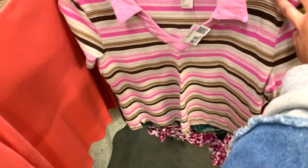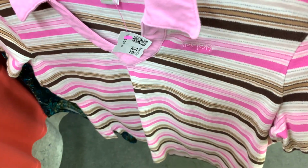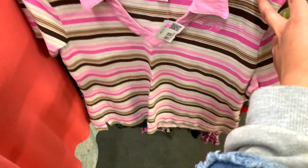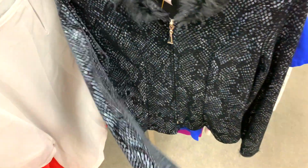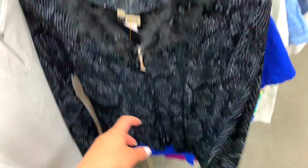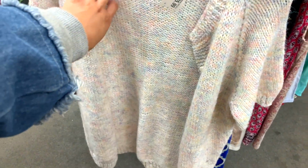Look how cute this top is. I love the pink. It's for golf, Liz Golf, but it's just a large and I kind of would like it if it was cropped. This sweater is so cute. Look at the fur, but it looks a little worn out because of the sleeves, and I'm guessing it had fur on the sleeves. Yeah, but it's still really cute. I love the collars. Look at this cute cardigan. It has so many pretty colors. It's a short sleeve. I don't know how I feel about it.